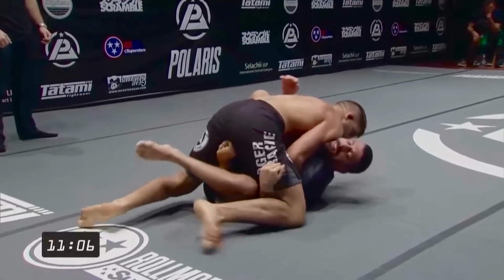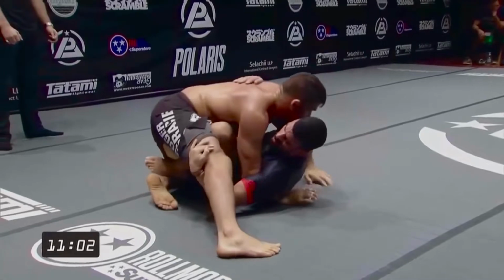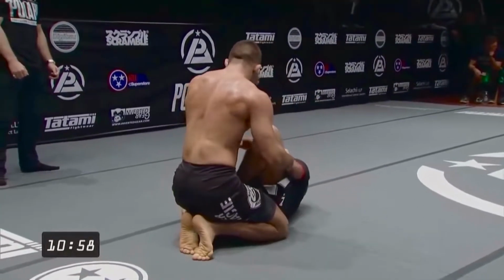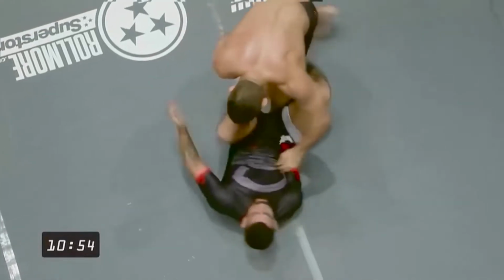Now Rios in an interesting position here. He's got that inside hook with the right foot. He's got an underhook with his right arm and an underhook with his left arm. So you'd think there might have been a bit more leverage. I suppose it's testament to just the posture of Negromonte.